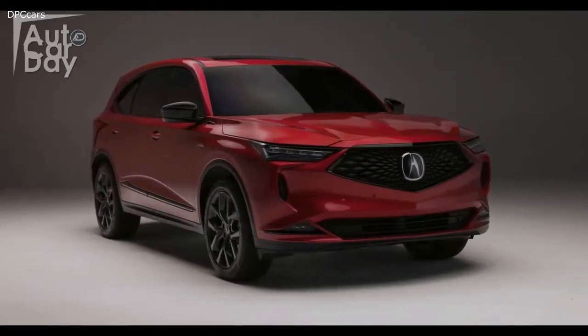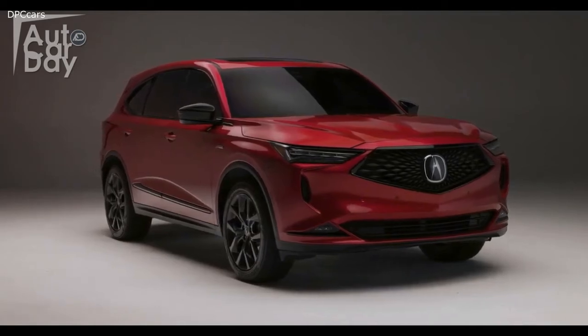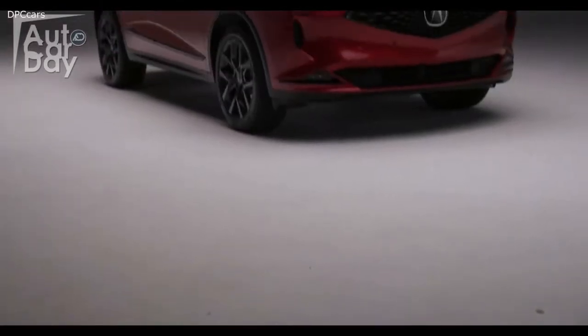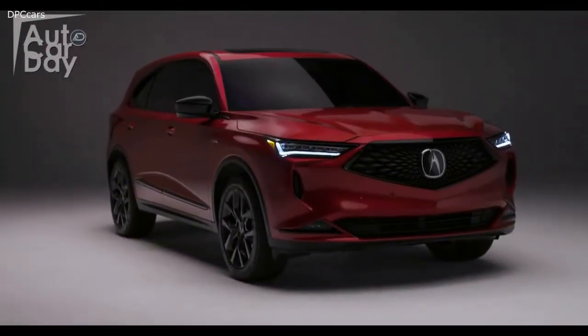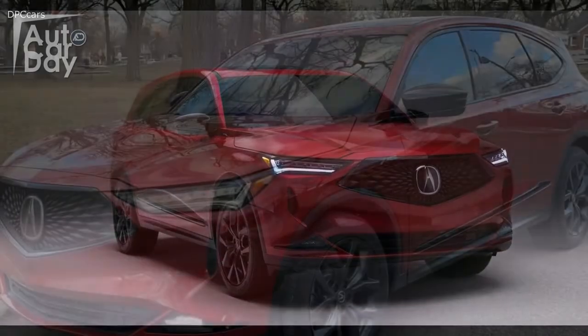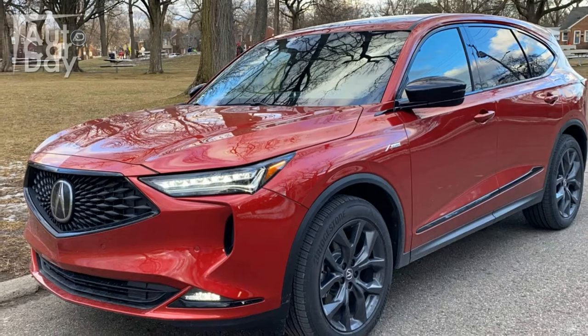I'ma let you finish, but the Acura MDX is the best-selling premium three-row crossover of all time. Granted, the MDX is also one of the oldest premium three-rows in America, arriving stateside in 2001. But that doesn't change the fact the MDX's winning formula has made it a hit among buyers for the past two decades, and that won't change anytime soon.